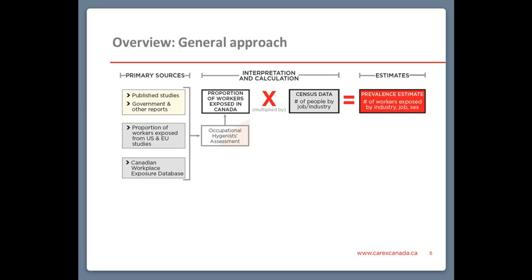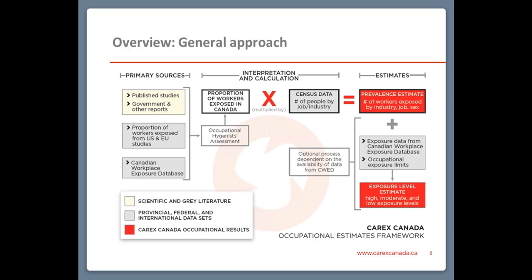Using information gathered from the data sources, our occupational hygienists determine an exposure proportion for every job in every industry in Canada. These proportions are combined with census data to obtain the number of workers exposed, which is our prevalence estimate shown in red on the top right. Where exposure data is available in the CWED, we can produce semi-quantitative exposure level estimates, in which workers are categorized into high, moderate, and low exposure levels.